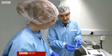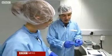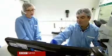We have to be suited and booted to go in. Everything must be clean. We start with a few flakes of graphite here. This is how graphene is made, putting graphite from a pencil mark onto tape, then breaking it down. Somewhere, only visible under a microscope, is the miracle substance itself.